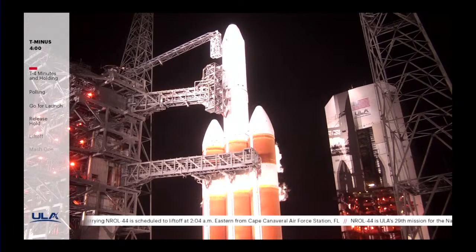Today's flight will take an easterly heading away from our Cape Canaveral launch pad. Let's take a look at what else we can expect to see this morning.